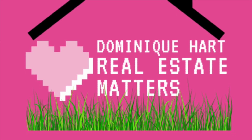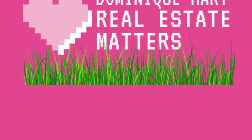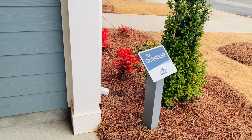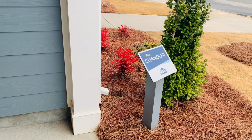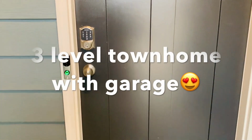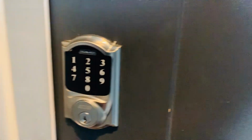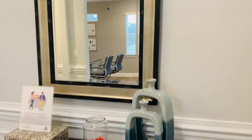Today we are taking a look at an Eastwood home community in the Mallard Creek area. That is basically the university area of Charlotte. We're looking at the Chandler plan. Now you guys, this is a three-level townhome. On the first floor, you do have an area for an office. And this home has three bedrooms upstairs. Absolutely amazing plan, especially if you're working from home.